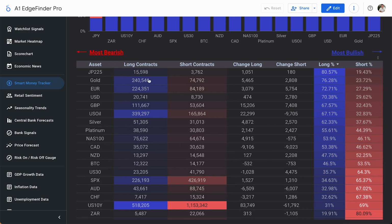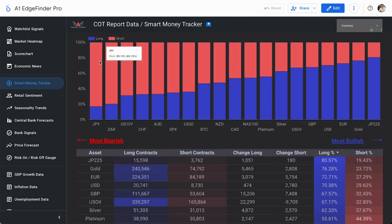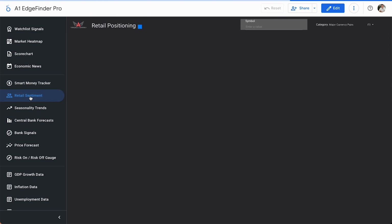So our total number of long contracts, our total number of short contracts, the changes long and short from the last data release, and of course the percentage based on these numbers right here. So that was a quick look at our smart money tracker. Let's go ahead and jump into retail sentiment as well.